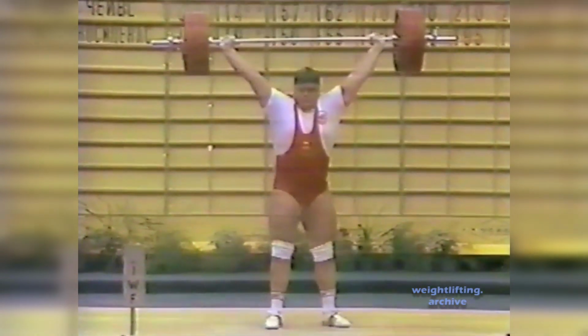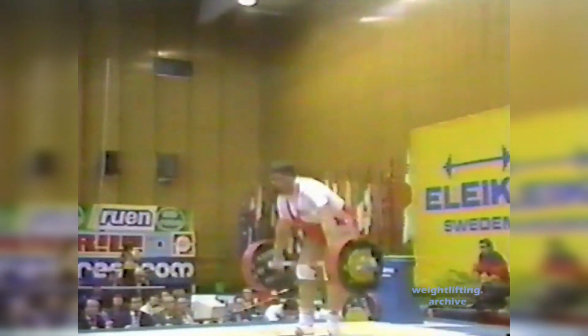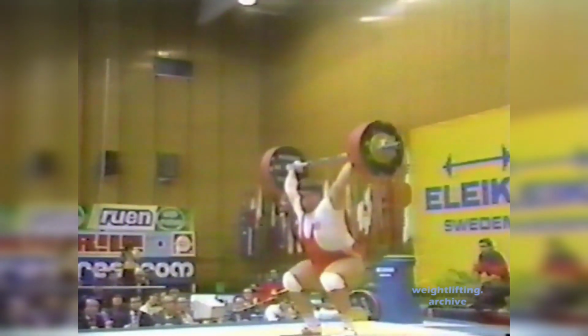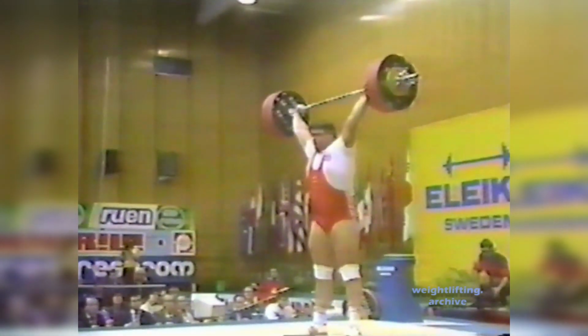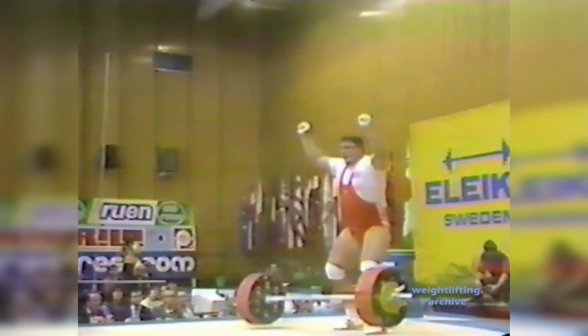Nice lift. And Nerlinger has it overhead. 407¾ pounds, and that moves him for the moment into first place. Notice the pull. He really hits it high on the thighs. He almost misses the thigh brush, but he puts it in the slot easily, recovers. It's an excellent lift. So Nerlinger, very excited about that, and the West German recovered from missing that second one.